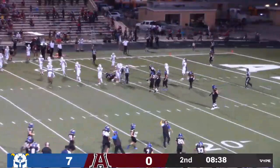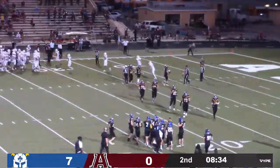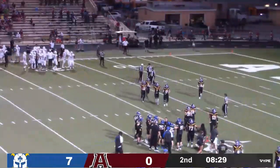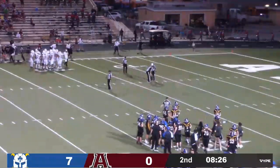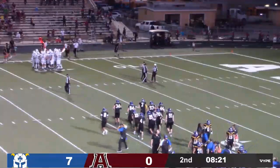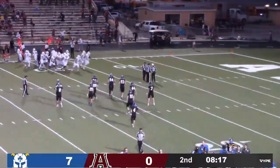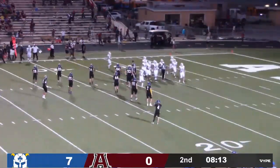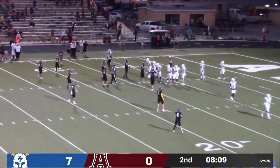I thought for a minute he had room to run, but he got swallowed up pretty quick there by the Austin High defense. Well, they're going to put it in the hands of the Anderson defense here. But a lot of coaches say you go for it down there because even if you don't get it, it sets them up with terrible field position. Sure, and the way the defense has been playing tonight for Anderson, that's a wager you make.